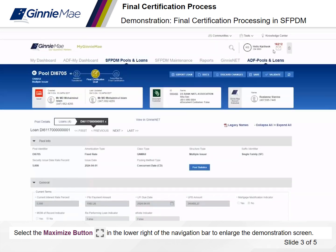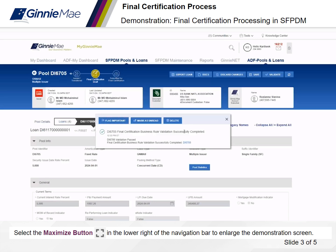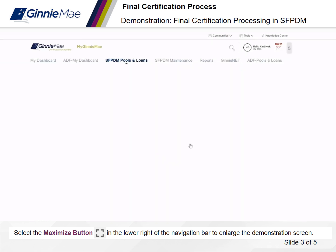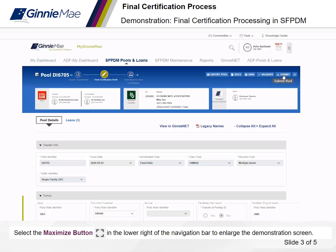So as you have seen on the top right of the page, there was a quick pop-up, and we do get a portal notification, which will give you a success, or if there are any issues, the pop-up message or the portal notification will let you know. So in our case, the pool has passed the business validation successfully, and we see that in the message. And you're also able to click on that pool number as a link to go back into the pool detail, which will also refresh the page.